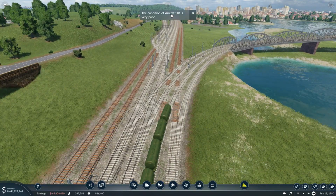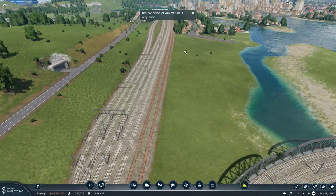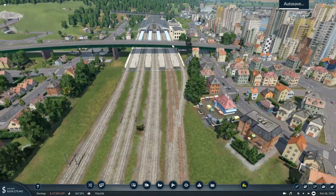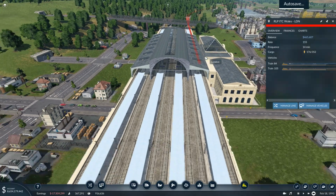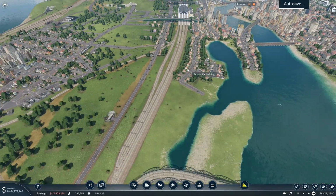The condition of aircraft 18 is very poor. Feel better there, Concorde. And then it goes this way, right? Yeah, it should probably be on this line here. London, Wales. Yeah, it needs to be out there. Okay. So that's where it was trying to get to.